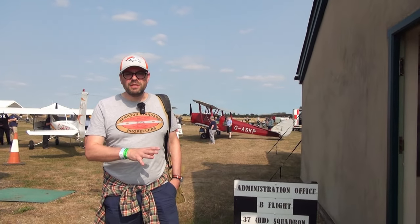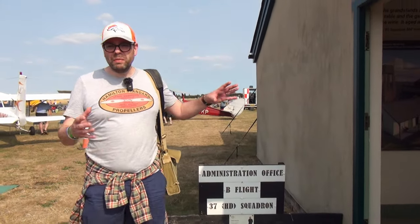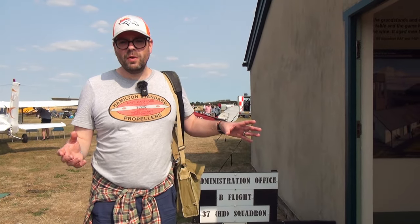So the next part of the museum is the 37 Squadron office, and just going through, it's going to tell us briefly the story of 37 Squadron here at Stow Maries. So let's wander in. It also means we get out of the heat, which will be quite nice.